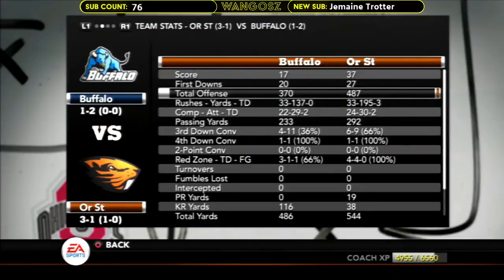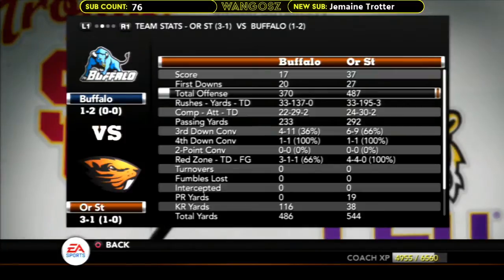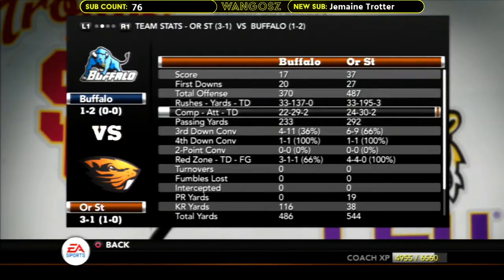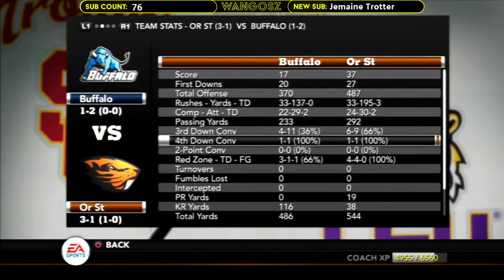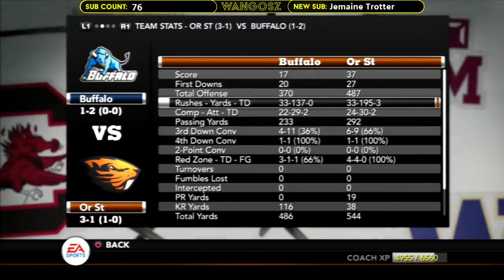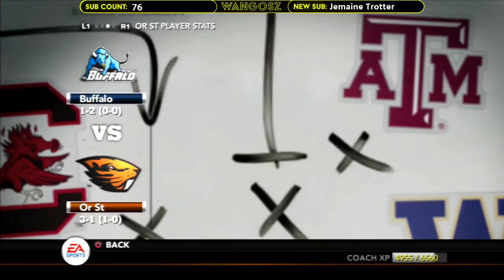They had a 100-yard advantage in total offense, over 100 yards. Both teams threw the ball well, 22 of 29 and 24 of 30, with no turnovers overall in the game. Oregon State was good on third down. Both teams converted a fourth down. Running the ball relatively. Oregon State was probably just better in every area. Not crazy better, but just in every area.